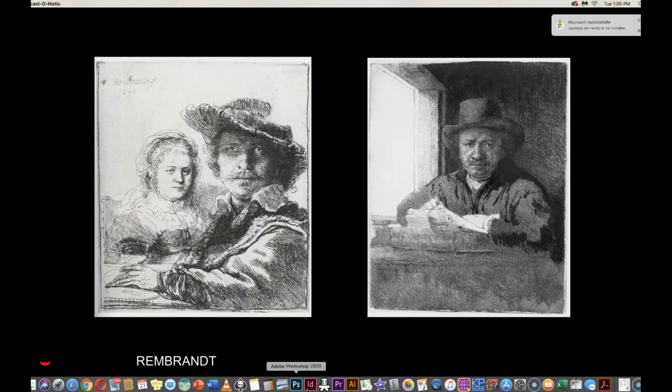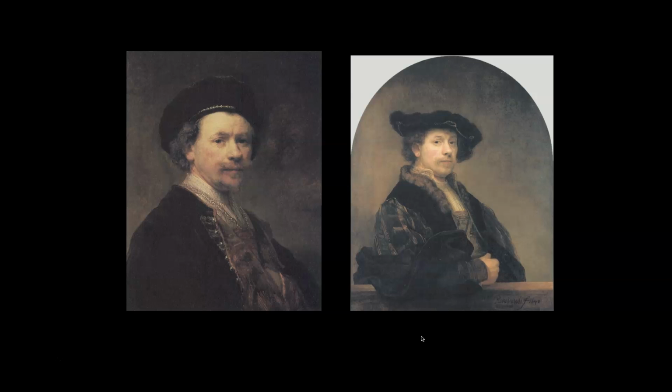But these series of etchings were things that he did throughout his life. He also made several paintings of himself. Again, self-portraits can act as a series, as long as we retain the style and technique of the artist.